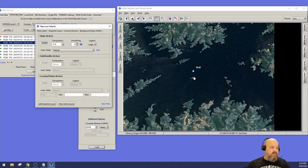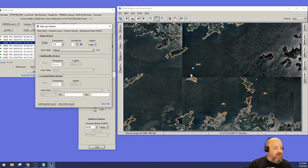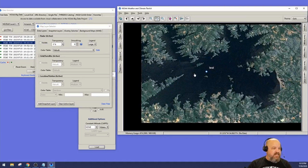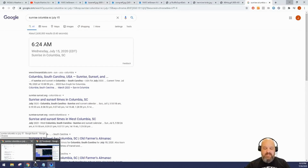Looks like our estimate is over the water, on a lake. It's probably not likely that the martins were swimming in the water overnight and took off. But hey, maybe it's this island right here. So let's figure out what this island is on the map. It doesn't give you names of anything. It can give you city names in the software, and I'll show you guys how to do that. But usually I'm referencing back to Google Maps.